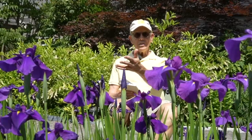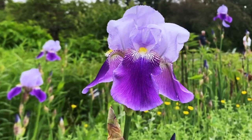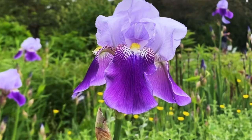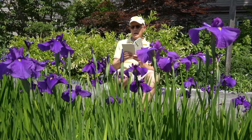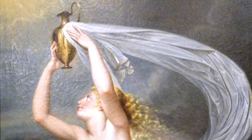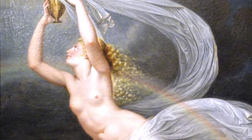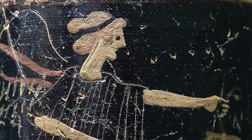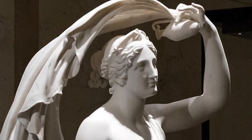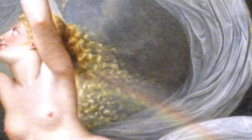Today, iris. The nearly 300 species of irises are found throughout Europe, Asia, and North America in a variety of colors. Their name is appropriately from the Greek word for rainbow, iris, which is also the name of the Greek goddess of rainbows. In Greek myth, winged Iris carried messages from the mortal world to the gods who helped bring souls to the afterlife, the rainbow representing the descent of this celestial messenger.